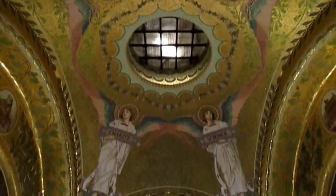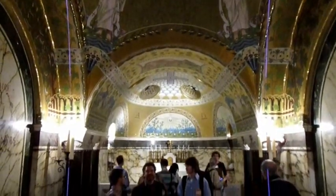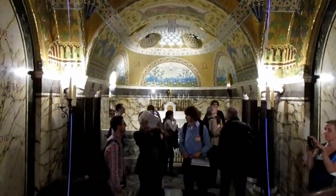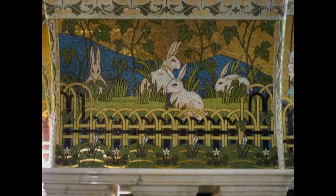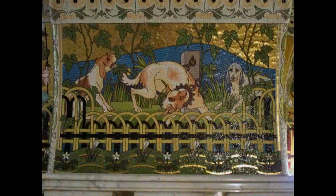The tomb of chemist Louis Pasteur was modeled after the mausoleum of Galla Placidia in Ravenna. Pasteur's wife directed that all the animals benefiting from his work be portrayed around his crypt.